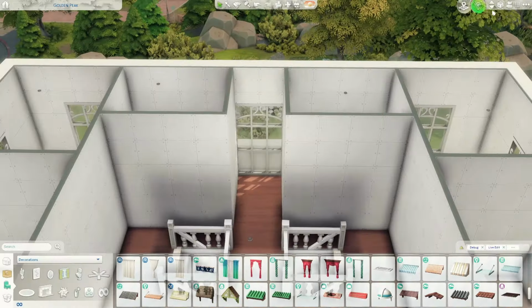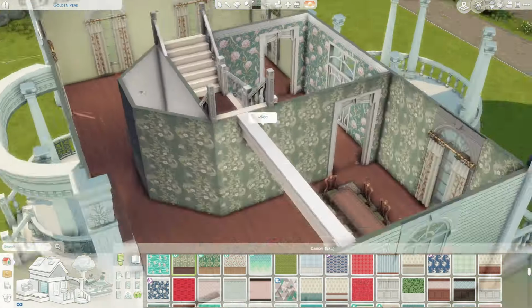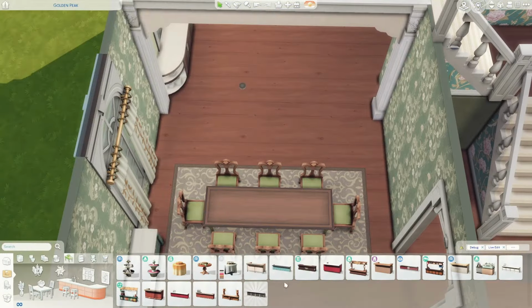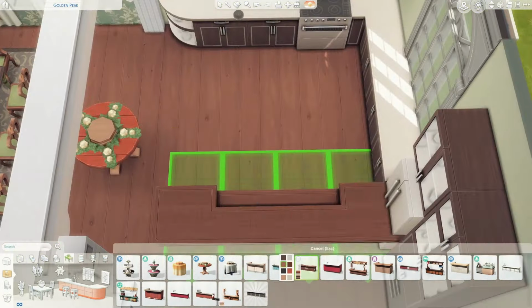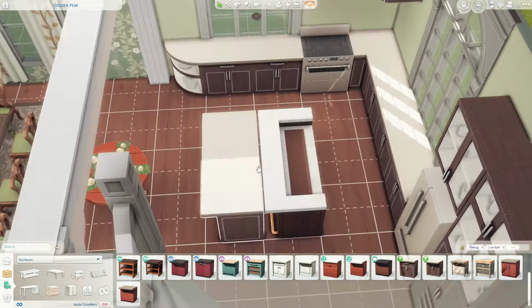But the bedrooms are completely different. The two main bedrooms are identical. They are more modern. And then there are two teen bedrooms, one for a girl, one for a boy. That is now all a teen messy style type of bedroom. But you guys will see that later.